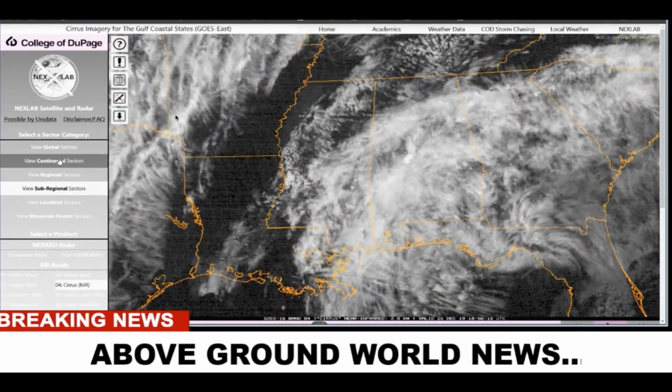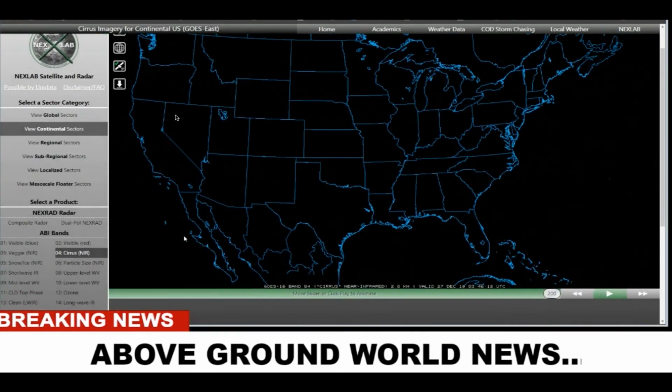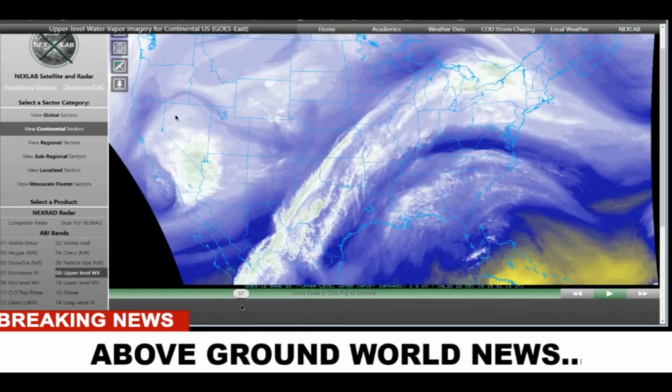So now let me get this a little bigger again. Turn off the enhancements. Now we'll try the upper level water vapor. This should pull it out.